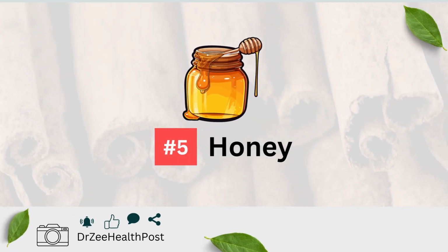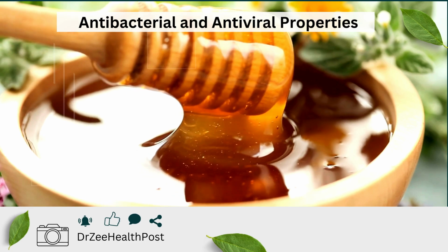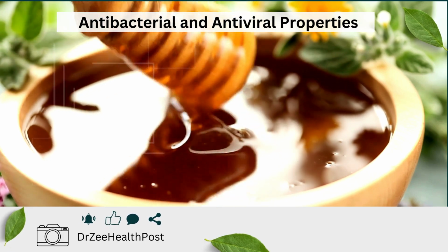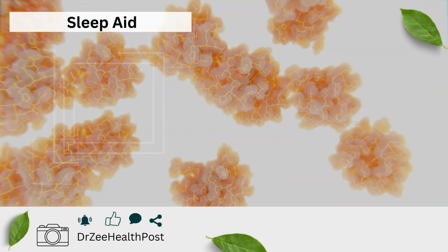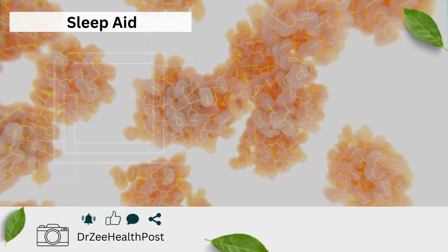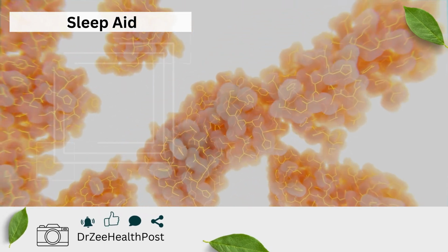5. Honey. Antibacterial and antiviral properties. Contains antioxidants that boost heart health and metabolism. Sleep aid. Slightly raises insulin levels, allowing tryptophan to enter the brain for deeper sleep.